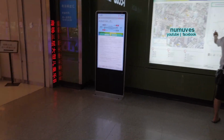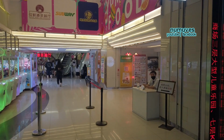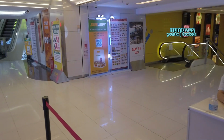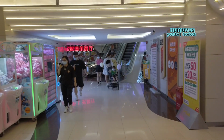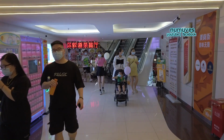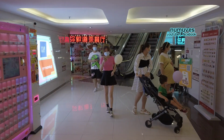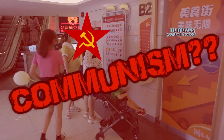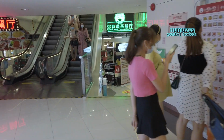Here is the entrance for the mall. And if you're entering the mall, you must get checked there before you go in. As you can see, some girls wear skirts and some babies have balloons. Communism? In China.